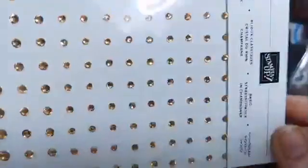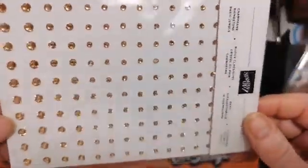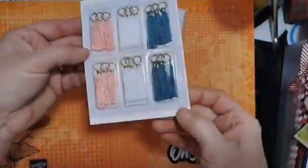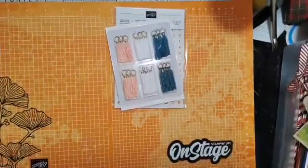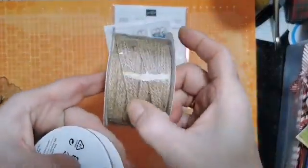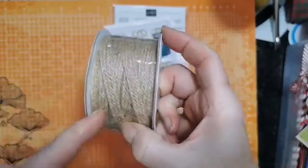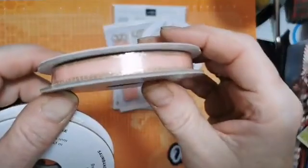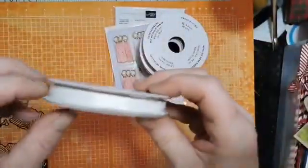These champagne rhinestones are just beautiful. I couldn't wait to get my hands on those. So we've got champagne rhinestones, we've got some fabulous tassels. We've got some, what do they call this, braided burlap trim. So it's really like a burlap ribbon, but much narrower, and that braided effect. It's really pretty champagne foil and petal pink ribbon that goes with the Parisian suite.